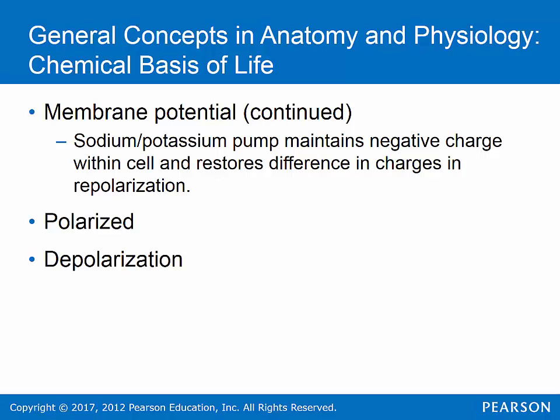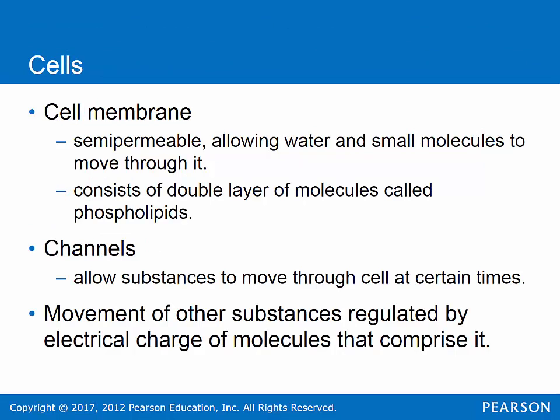This is what's happening in your heart right now as we speak. Every time your heart beats, the cells are polarizing, and then they're depolarizing and sending that electrical current throughout the heart, which makes all the other cells squeeze and discharge, which makes your muscles contract and pumps the blood through your heart. Okay? All right, moving on.